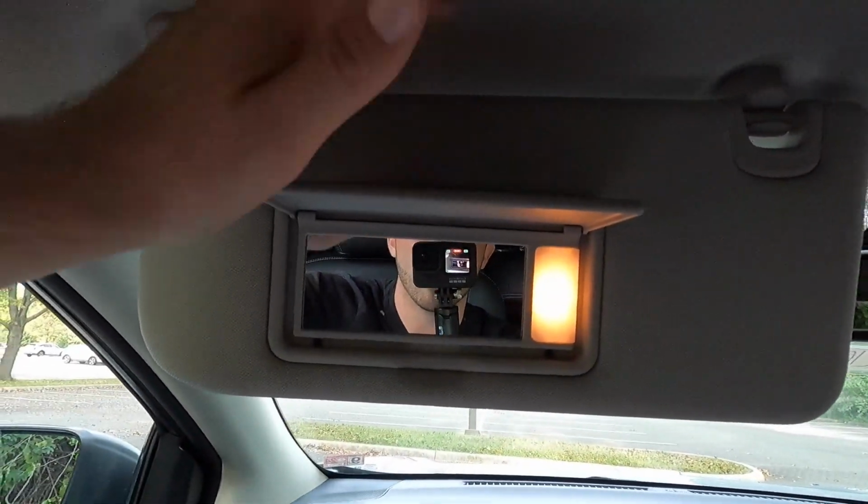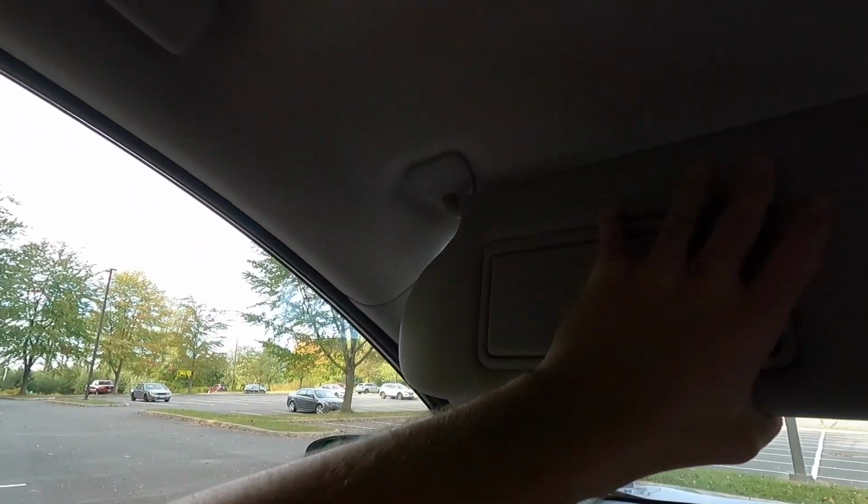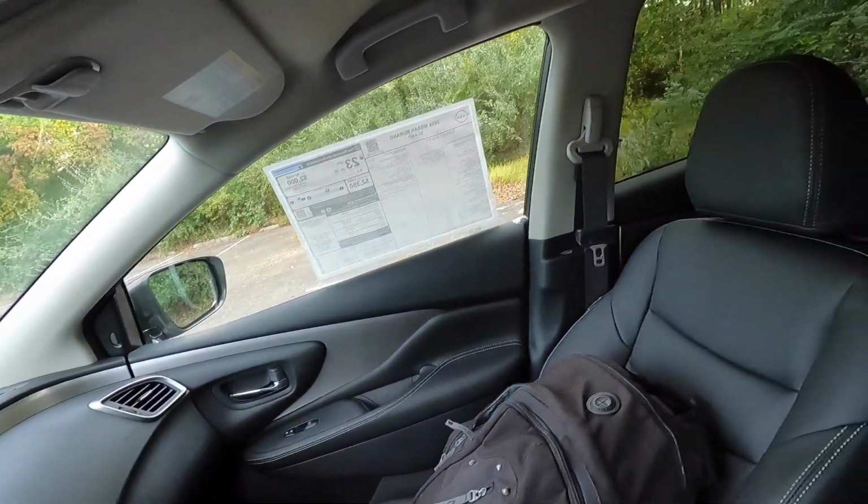Opening this up, vanity mirror, vanity light, and then this visor slides forwards and backwards depending on where the sun is shining. Overhead panel for the driver. Overhead panel over there for the passenger. This is what the passenger side area looks like, and that kind of about does it for this front area.